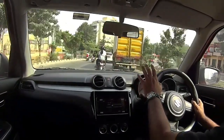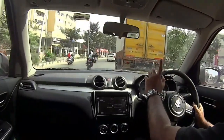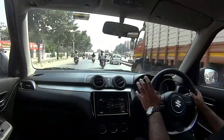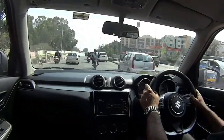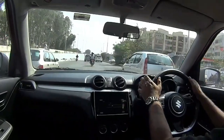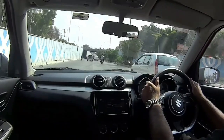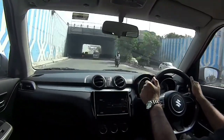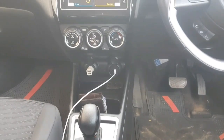Coming to the engine, I like this engine. It is probably one of the last naturally aspirated engines we might have. When I was younger, while growing up, a car with a turbo engine was supposed to be more powerful, sporty. But nowadays things have changed. A turbo engine is used to add efficiency, and turbos are efficient. But when you have a naturally aspirated engine, there's a certain raw power delivery that you enjoy.